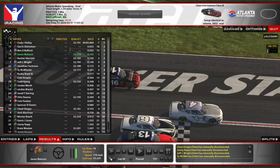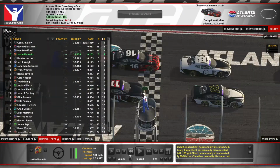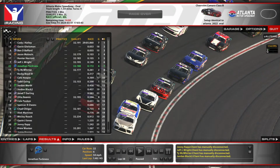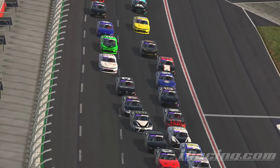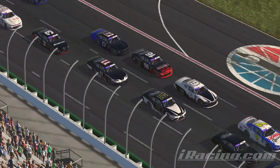Let's go take a look at that final restart here. As you can see, I'm the 4th car in line on the inside. Red, flames, black, sort of base color. Come to the restart here, pace car's off. Coming into that restart zone. Green flag, we're on the gas. I got a good restart.